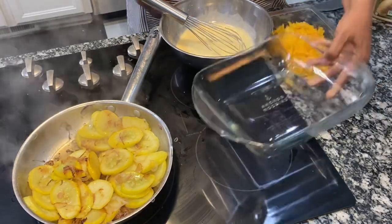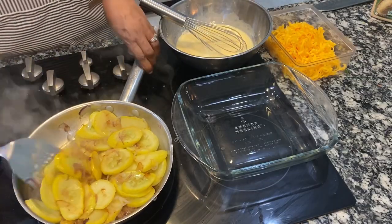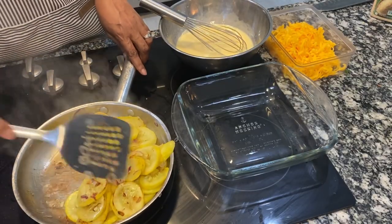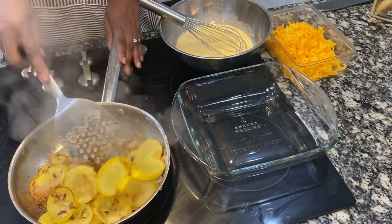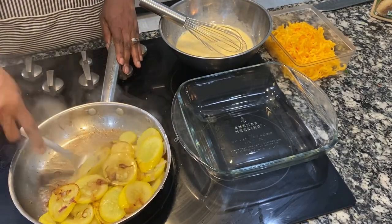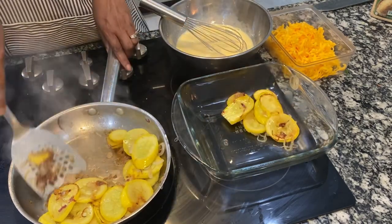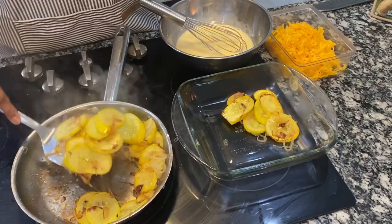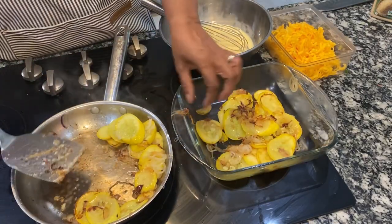Okay, now the custard is done. Let's go ahead and in our bowl, in our glass container rather, I'm going to go ahead and put our squash. I don't have to spray this baking dish because the squash already has enough oil in it. And then once we put this into the bottom, we'll go ahead and add our custard.